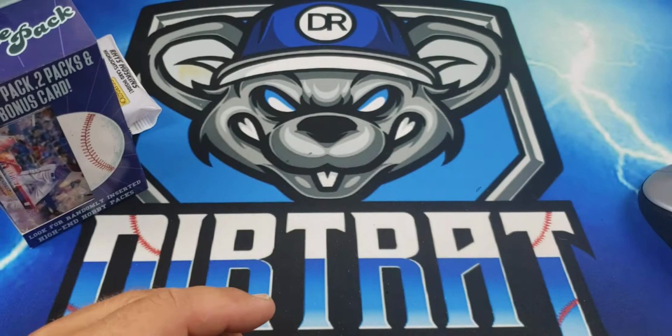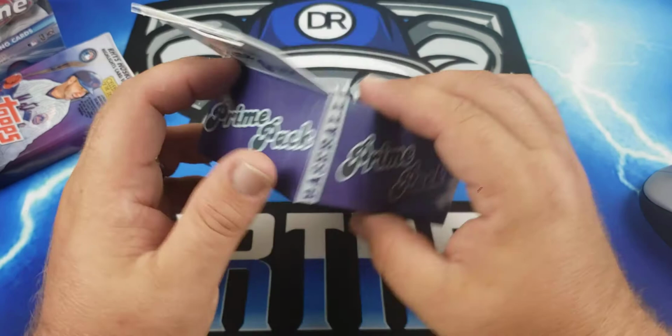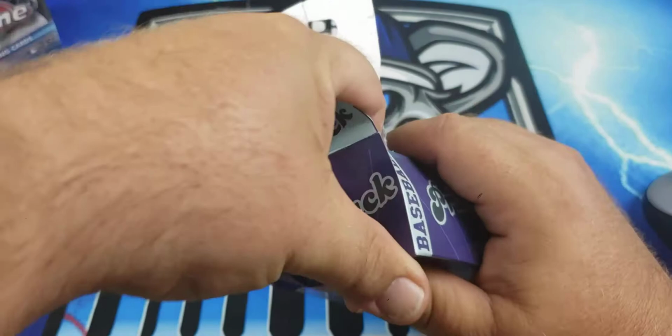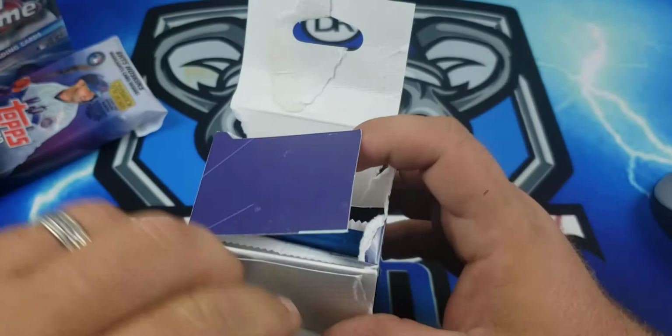All right, so like I said, we're going to open up this Fairfield Baseball Prime Pack. Was outside all day today. The family was all in the swimming pool and having some fun. A lot of them got sunburnt. I kind of stayed in the shade. Didn't get in the pool, so let's see what we got in here.